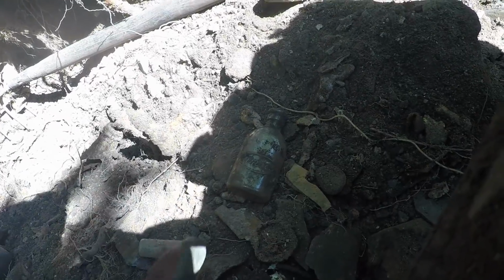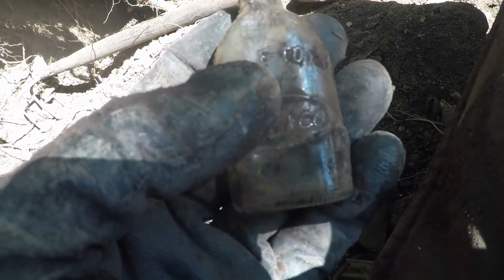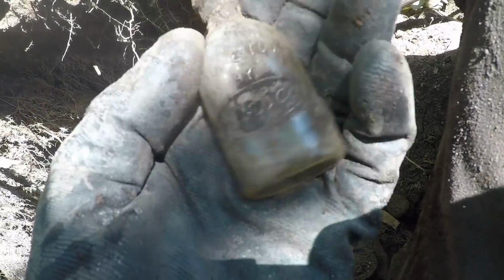Alright, I got another pretty cool find right here. It's an embossed glass baby bottle. It says Dolly Toys by Amsco. And it's got measurements on the back, and it would have had a little nipple on it. I found these before. It's in real nice condition. I have a nice collection of these now.